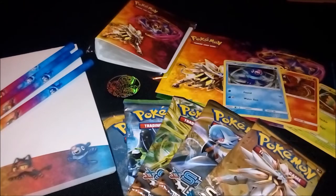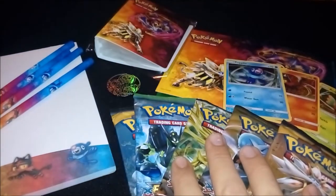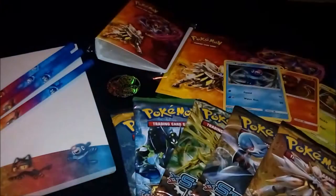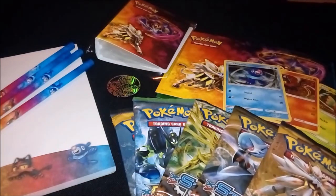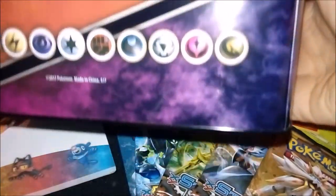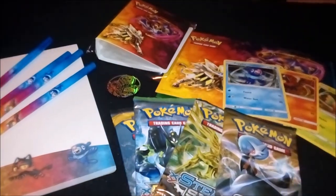So yeah, as you can see, just lying everything out here, you do get an awful lot of stuff for essentially the price of 6 Pokemon booster packs. And bear in mind we've got 5 Pokemon booster packs here, so it's essentially the price of 1 booster pack for all this stuff. Also including the tin, which I believe is the correct depth to store cards.